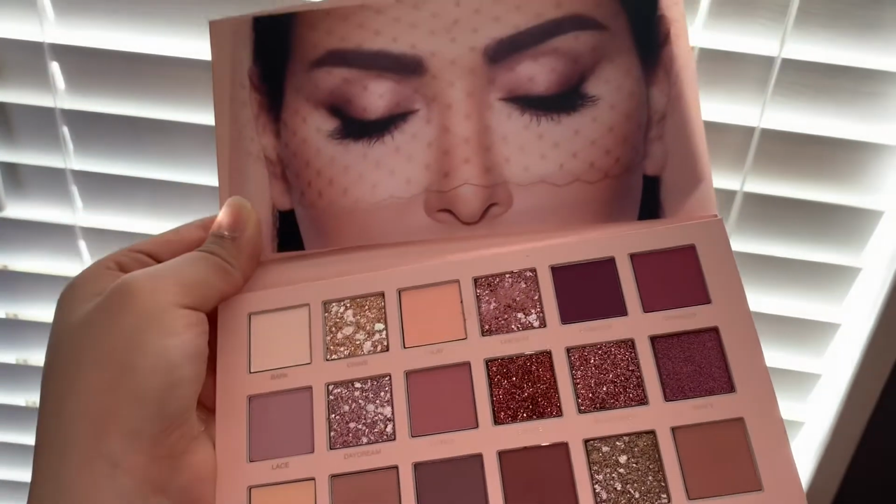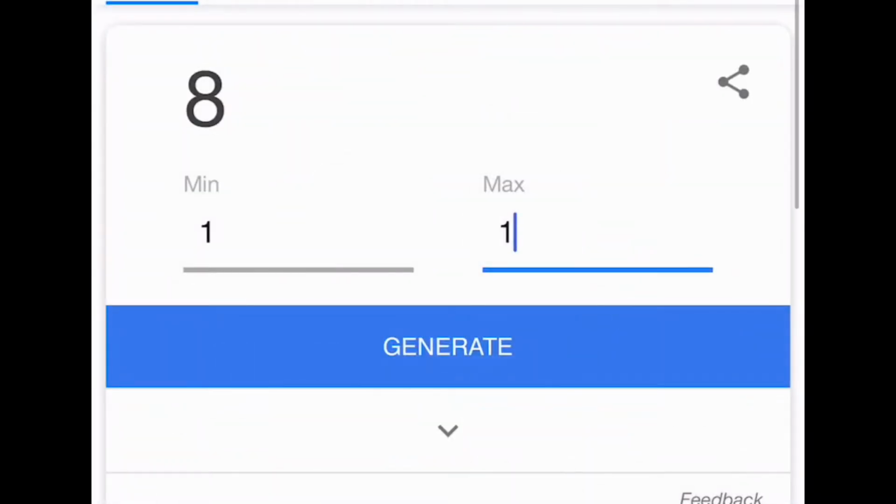Here it is. So beautiful, isn't it? I did swatch it already, some colors, not all of them. And so we'll get to the number generating. I'm going to do 5 numbers. And here they are. So here I am choosing the numbers of the palette. It has 18 shades, so we'll do 1 to 18. So, generate 1. First one is 11. Let's take a screenshot of that.